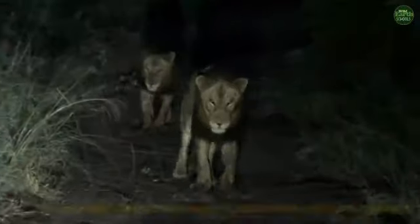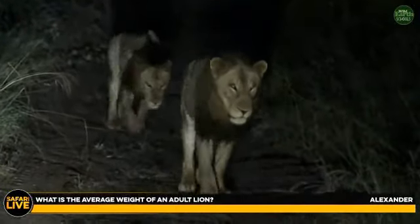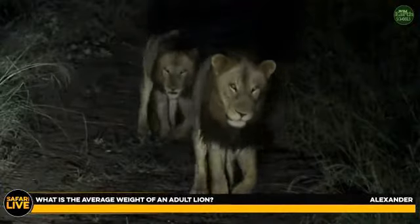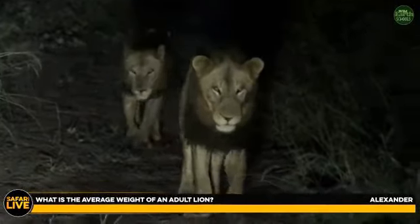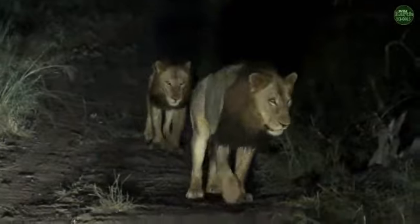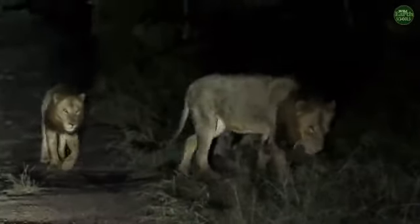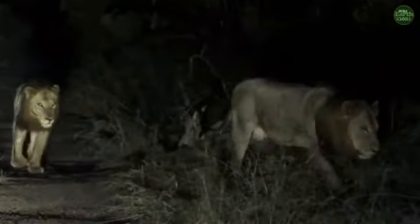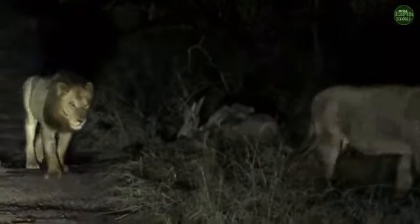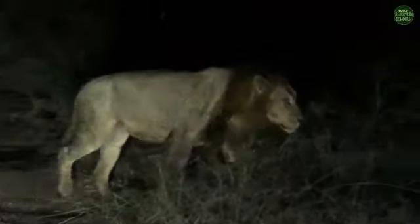So Alexander, the average weight of an adult male lion like this is probably about 250 kilograms or 500 pounds, somewhere in that general vicinity. Sometimes they can get up to 600 pounds if they are really big individuals, but most of the time it's around 250 kilograms, 500 pounds, around there. So, but they are massive individuals. They're huge, huge, huge animals and are very impressive.